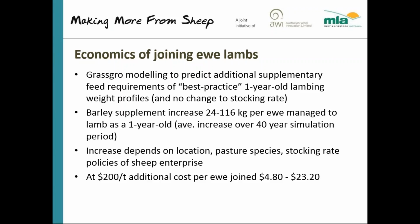The range was, if you're on a particular farm, it might be $4.80 extra that you have to feed to do a 1-year-old lambing system per ewe, compared to up to $23. So if we're dealing with 1,000 ewe lambs, depending on the way you farm and where you farm, we could be looking at something like, on average, $23,000 per year for 1,000 ewes. That's the additional cost.